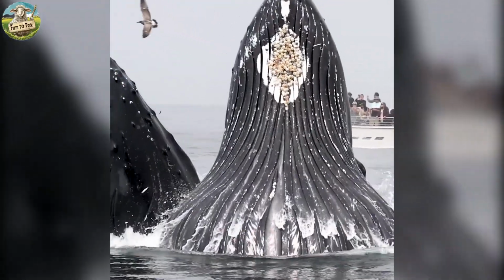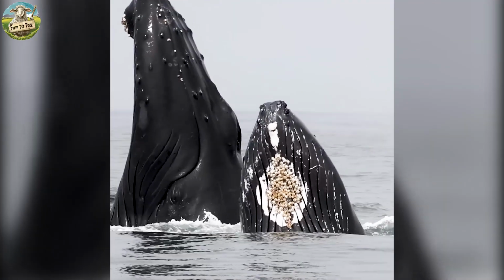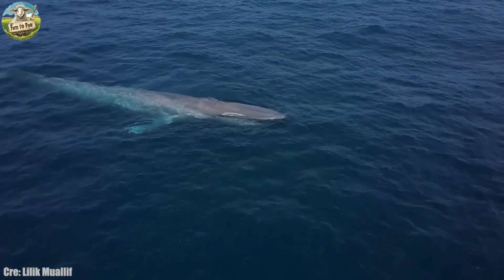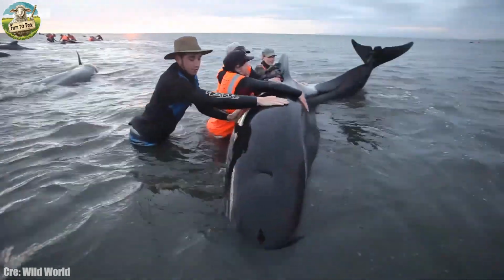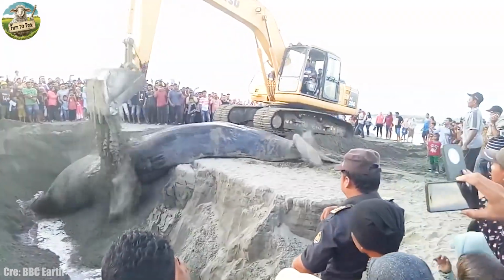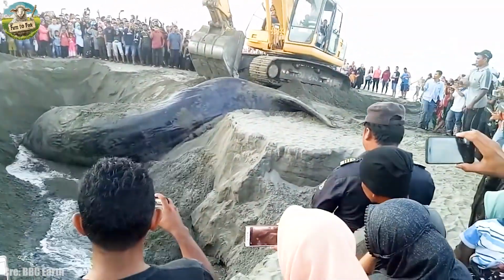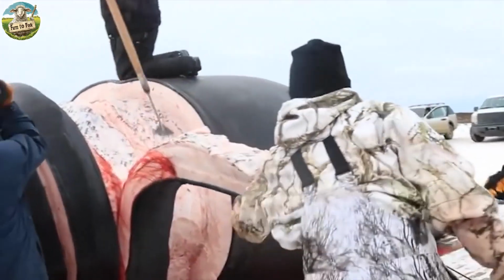Today, we're diving into the fascinating world of whales. Those magnificent giants of the ocean that have captured human imagination for centuries. Did you know that the blue whale is the largest animal ever known to have lived on Earth? These gentle giants can grow up to 100 feet long and weigh as much as 200 tons.